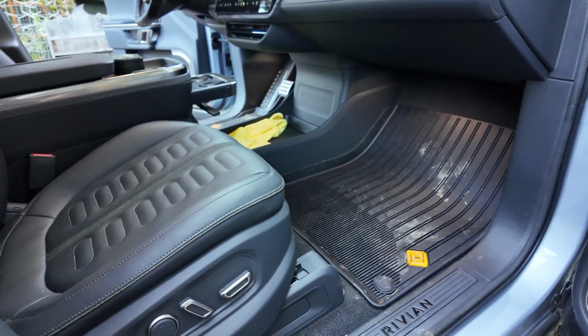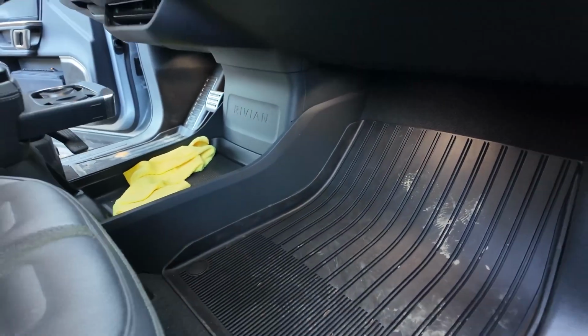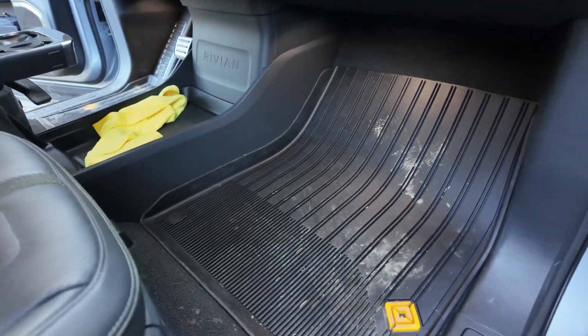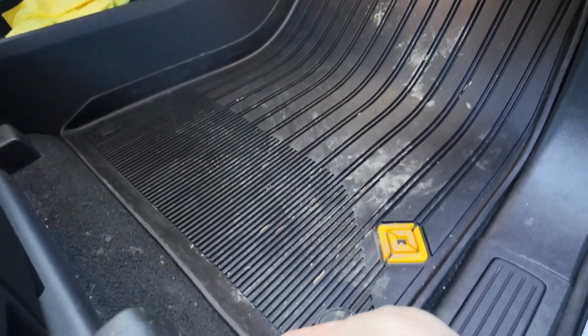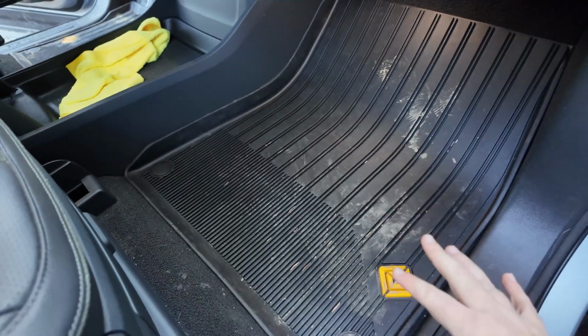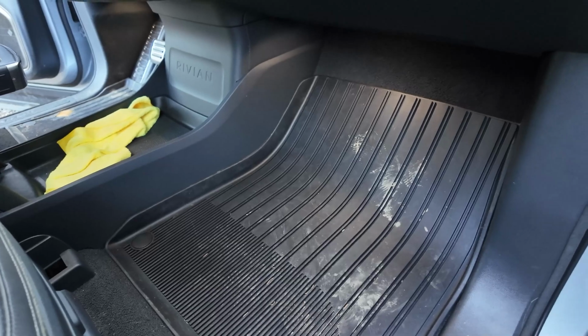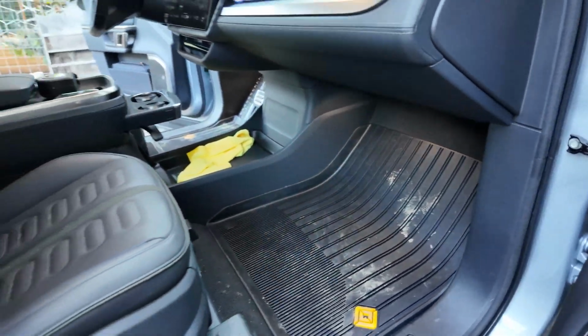Now, one thing I kind of want to give a shout out to is these all-weather mats from Rivian themselves. I love them. It keeps the mud in, even though sometimes your feet get back there. But overall, use and abuse of it, they've stood up to a lot of stuff that I've been putting it through. A lot of dirt, a lot of grime, a lot of sand.